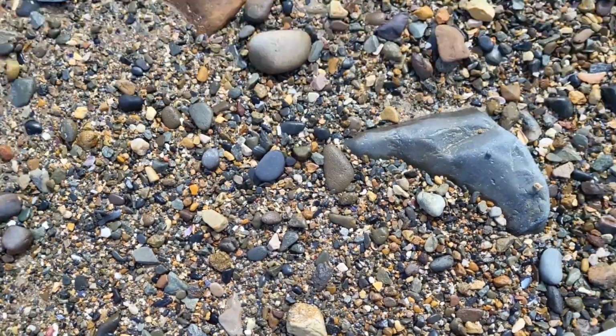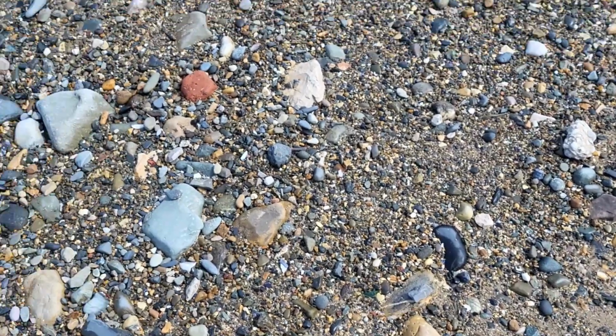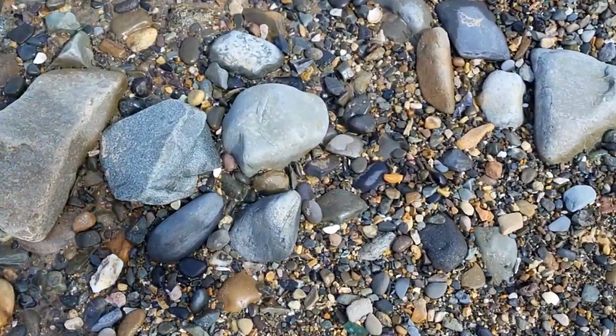there. These pieces of pottery, and everyone always says flip them over, but I'm pretty sure that they're just going to be plain. Ooh, that's a cool piece.